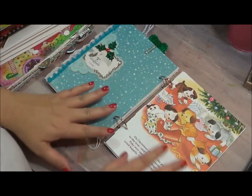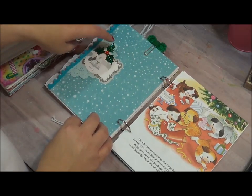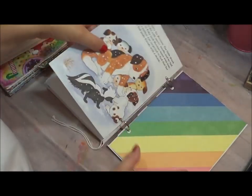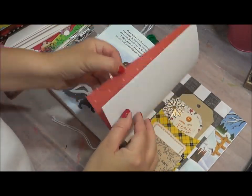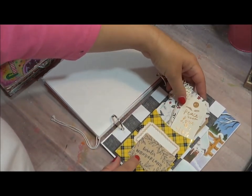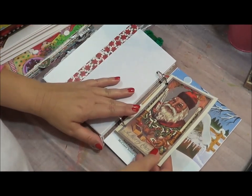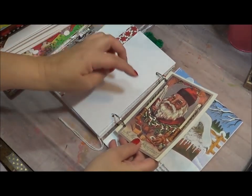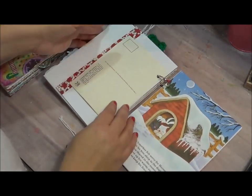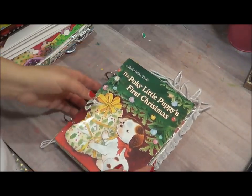Another little page. I love making little layers of die cuts and things like that, just to have the pages somewhat decorated. And I think the rest of it is just blank papers. This was another little pocket. It's a library card with some cute little ephemera in there. And this is half a cardstock sheet that I put in here. And then this is a postcard. And I think that's it. So it is all ready to be filled up. I'm so excited about that.